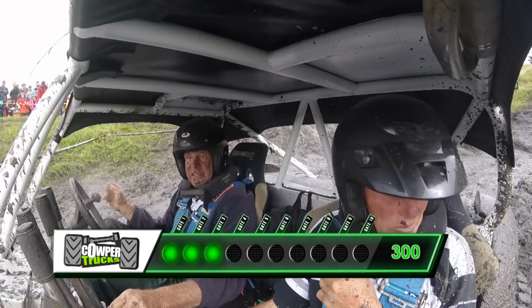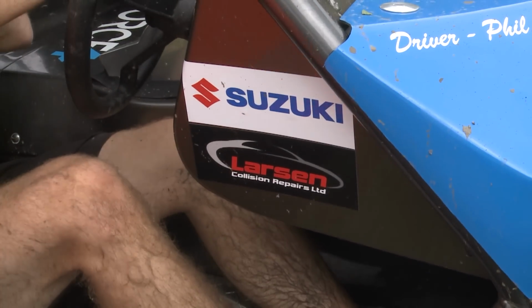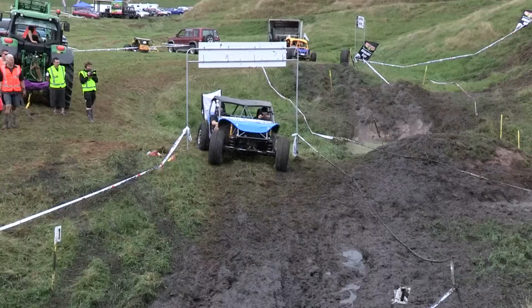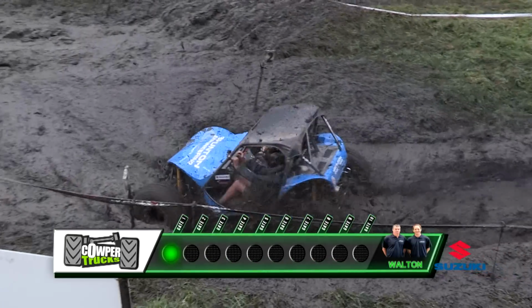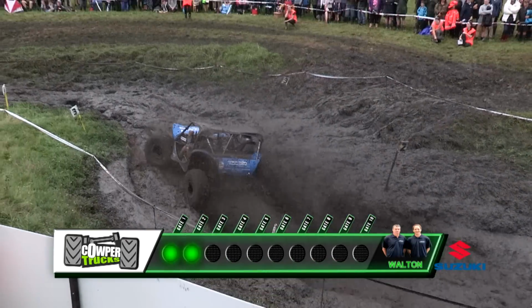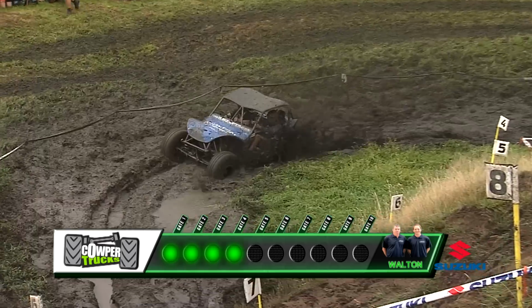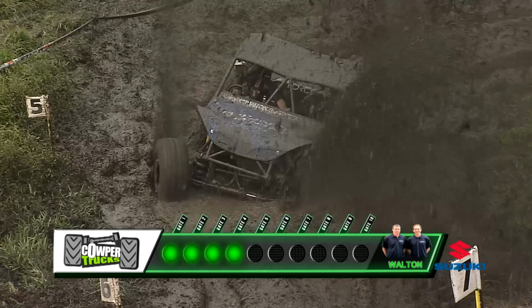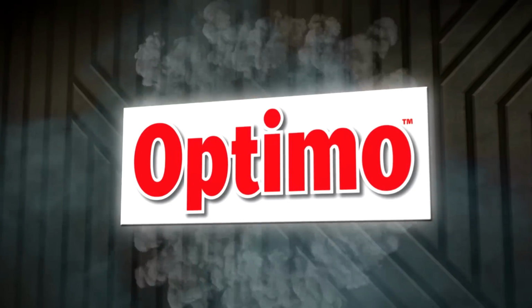And it looks like gate number 3 is the nemesis for all the competitors so far. What can Phil Walton and Todd Charman do? The new transmission on the truck. Floating its way, and then the rev limiter comes in on the Chevy as they work their way through. Looking to get to gate number 5. I don't think they're going to do it. No, they're not. So they will get 400 points.